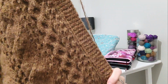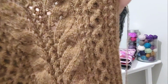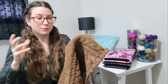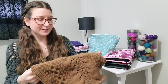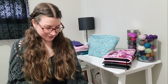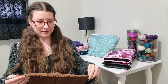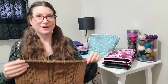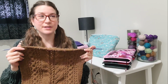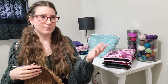I can't tell if the camera's actually focusing, but this is the stitch. This is what I've dubbed the Woodstone motif, I guess. And it's basically cables, lace, and cables. And it's very, very easy to memorize because it is just an 8-row repeat. So once you've done a couple of repeats, it becomes intuitive, where you know the next stitch, what comes after this stitch.